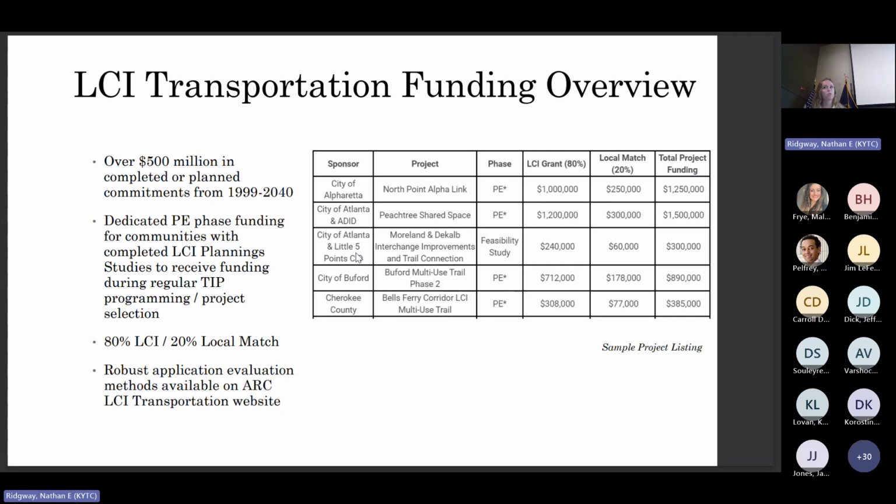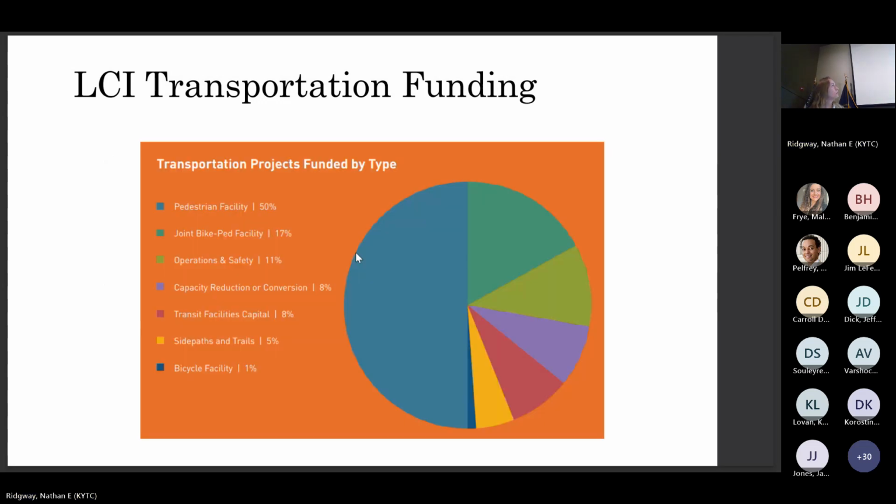I think another important thing to note about the LCI program, both for planning and the transportation implementation portion of it, is that the communities put out RFPs and RFQs to select their design and planning teams after receiving the funding from the award cycle.